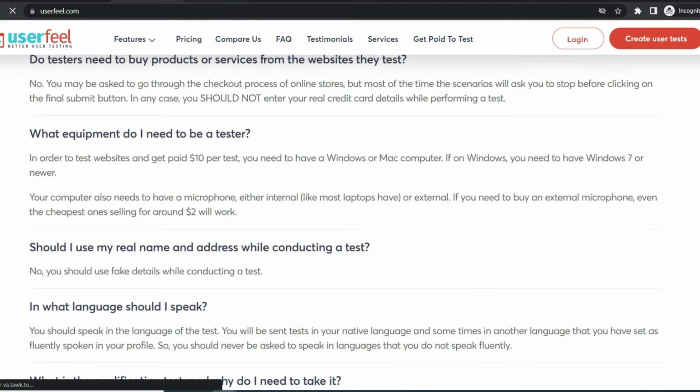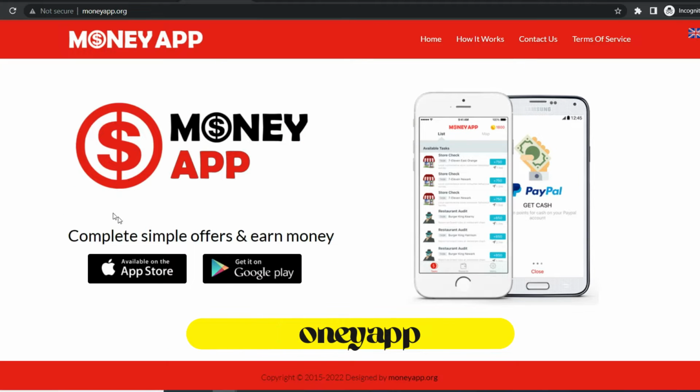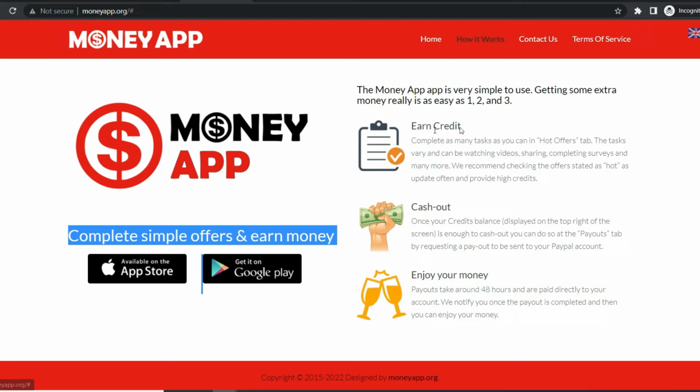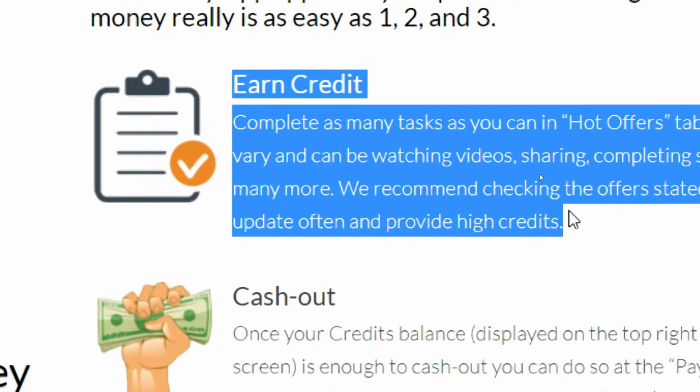The number 4 app that we are going to talk about is Money App. This is the app that pays you for completing certain tasks. These tasks are not like the tasks in other apps, but these are certainly more user-friendly, and the tasks are amazing, like playing games. This can be like testing an app for games where you have to play a certain level of games, and in return, you will get like $5 for playing like 10 levels of a game.